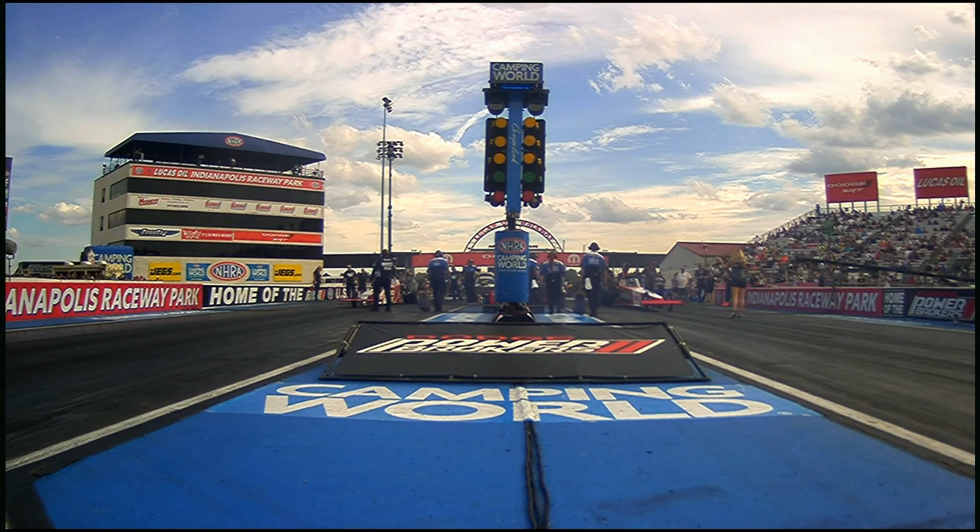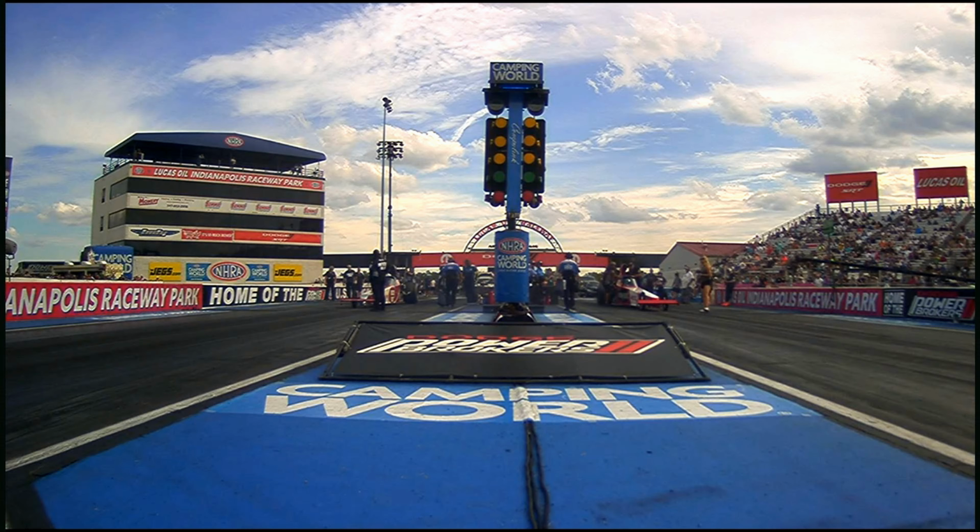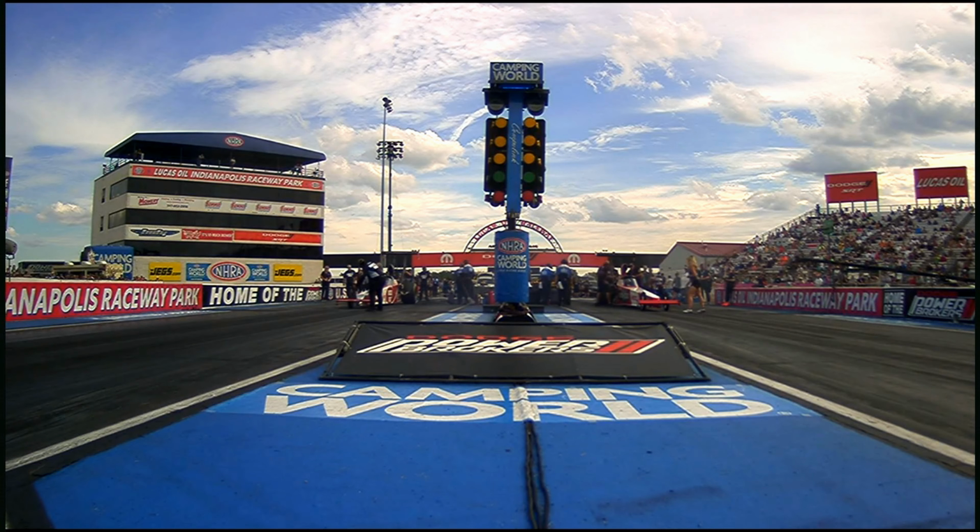For Hunter Green, his first U.S. Nationals, he's currently qualified 5th. He has Randy Meyer on the tune-up. For Madison Payne, Dana Hopewell on the tune-up.